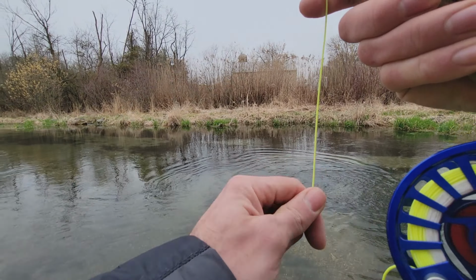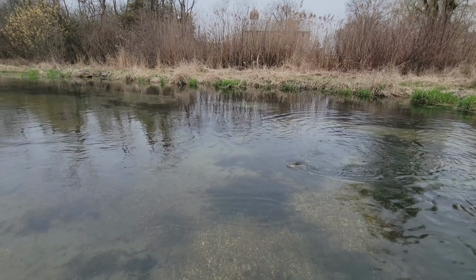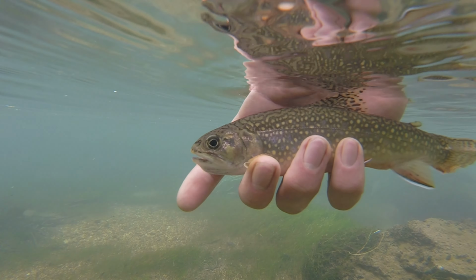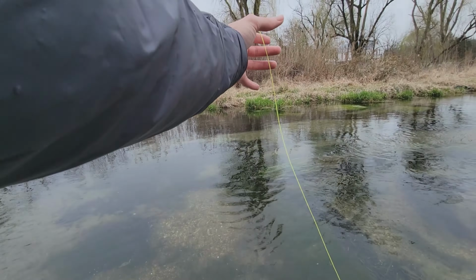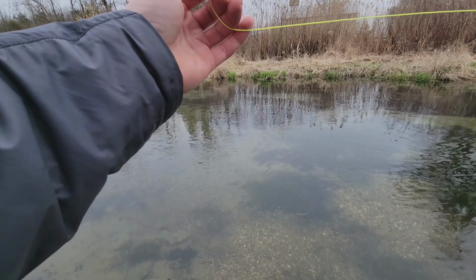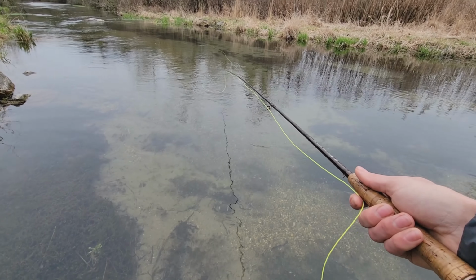It's like a brookie. Finally made it happen there. We're probably an hour or so into fishing. Black zebra midge. Beautiful brook trout. Let's see if we can get on another one here.